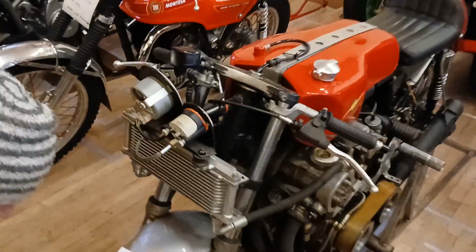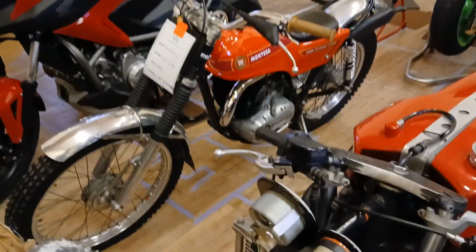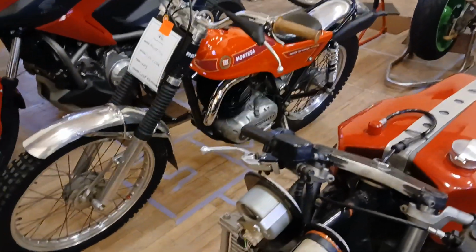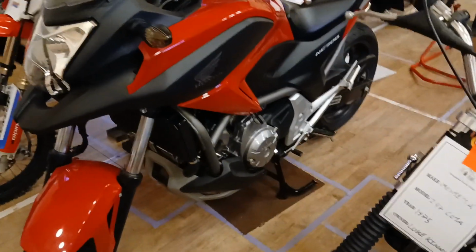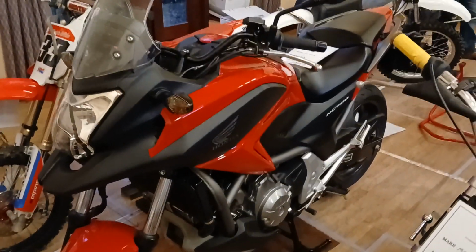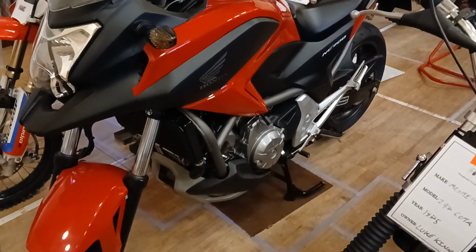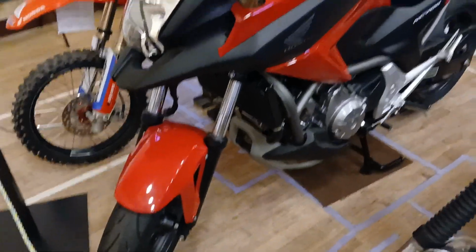And then we have the Montesa. Montesas were a Spanish-made motorcycle. This is the 247 Cota, primarily designed for trials riding. And then we have the Honda NC700, which is really nice. I think this is a V-twin, but I'm not quite sure. But if you buy a Honda, you can't go wrong.